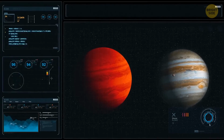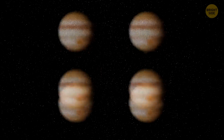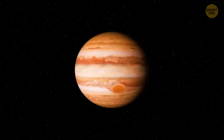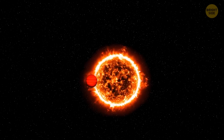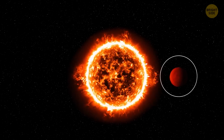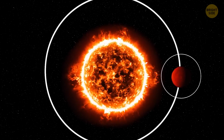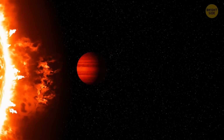This world is like a denser version of Jupiter. I mean, take 6 Jupiters worth of material, roll it into a ball about 1.1 times as wide, and voila! The planet is tidally locked to its parent star, which means that it makes one complete turn every time it finishes a lap around the star. As a result, the same side of the gas giant is always facing the star.